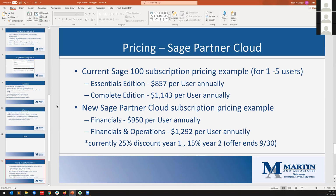The complete edition is the same thing as the financials and operations edition. That means core accounting plus distribution: inventory, purchase order, sales order. There, if you're adding a user, you'd be looking at $1,100 going up to $1,292, so an increase of about $150. That being said, they're currently running a promotion. Granted, it does end here in a couple months.